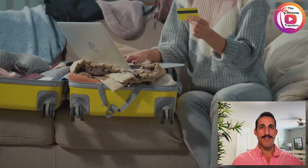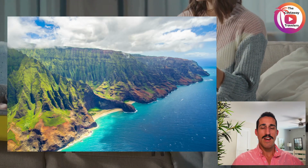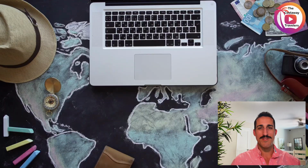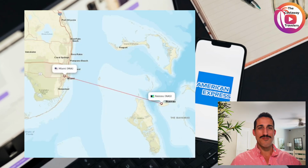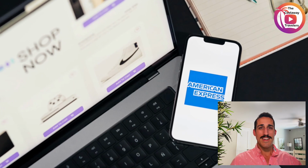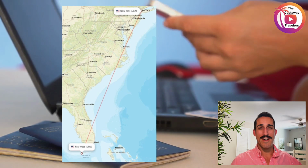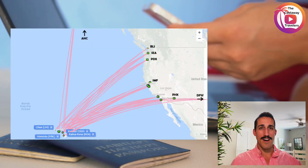Remember to check availability before transferring, because once those points are moved, there's no going back. So here are some real examples of how to use redemptions in 2025. 12,000 AVOs can get you round trip from Miami to Nassau, Bahamas. 2,000 points can get you from New York City to Key West. And 45,000 ANA points can get you round trip to Hawaii from the West Coast on economy.